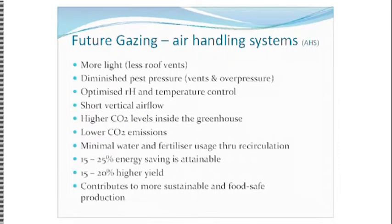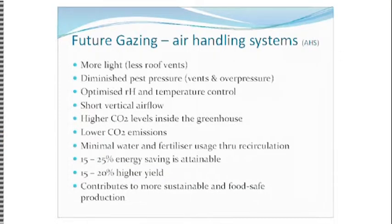So these air handling systems give us more light. We say in our industry 1% light equals 1% production. So if we model that, where you are, either geographically or indeed the technology you choose, you can see the effect on productive capacity. With overpressure, we can diminish our pest pressures, optimise our environment, airflows, high CO2 levels, lower emissions, minimise water and fertilisers through total closed systems, significant energy saving, higher yields, and contribute to more sustainable production and so on.